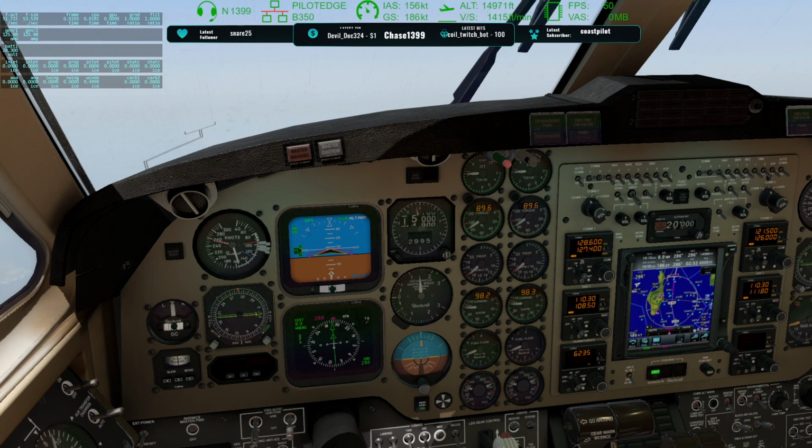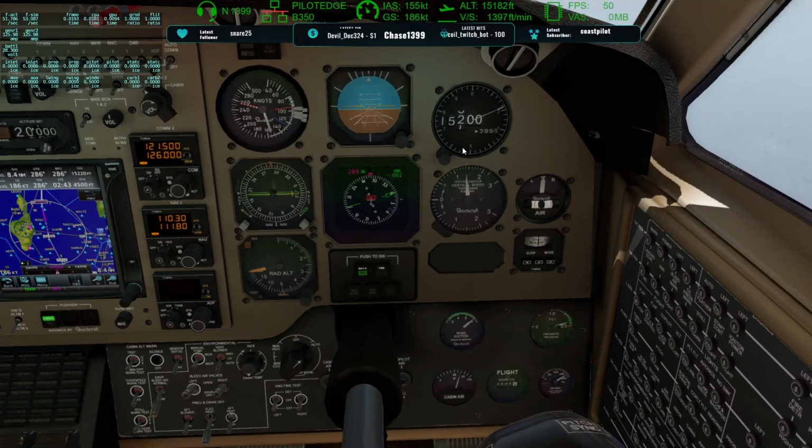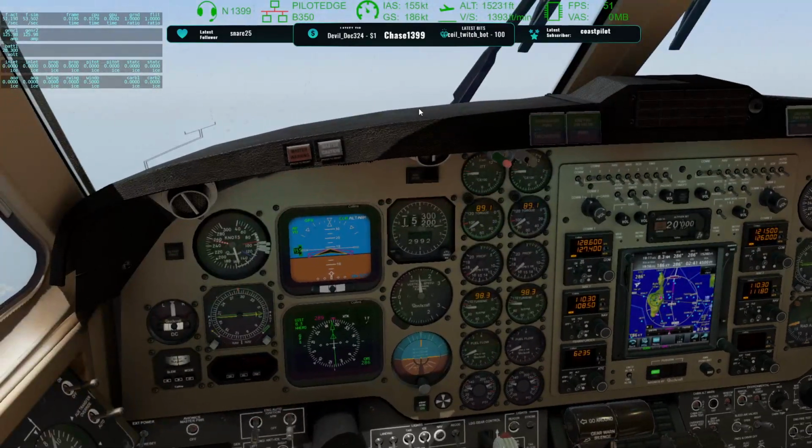LA Center, King Air 1399. Can I step away for about 2 minutes? That's fine. Just going to switch this to 29.92, so that way it's on standard for transition altitude, which is 18,000. And I will be right back.